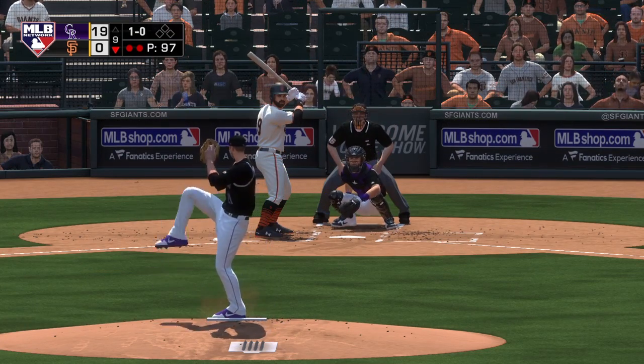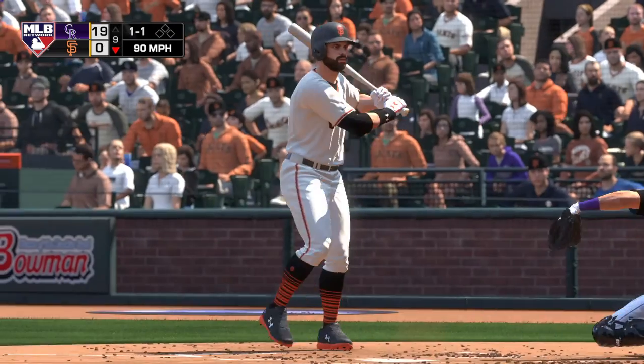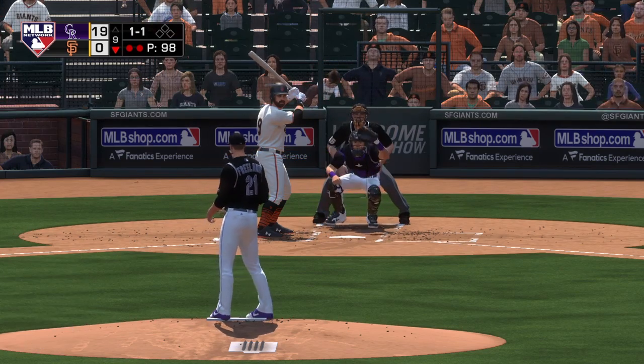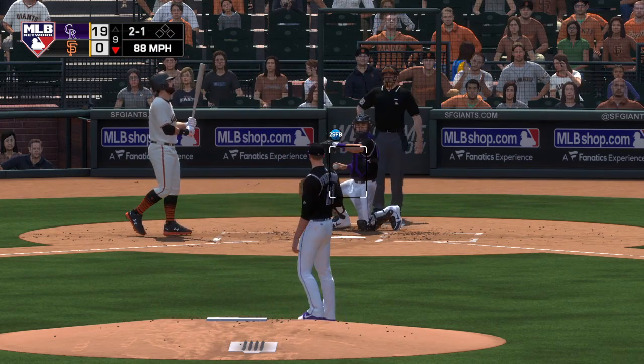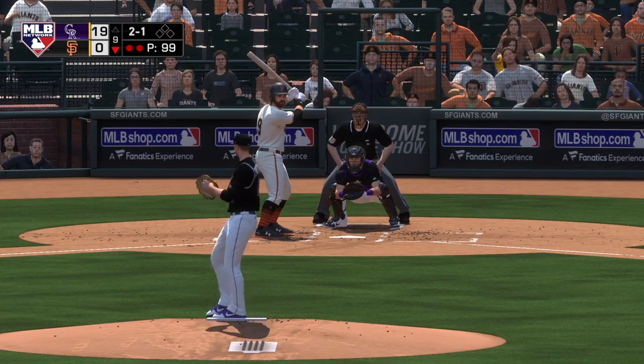The 1-0 home. Finds the zone, strike 1. And he's a little too high with that one. 2 balls and a strike. And he'll try and end it here with an even 100 pitches.